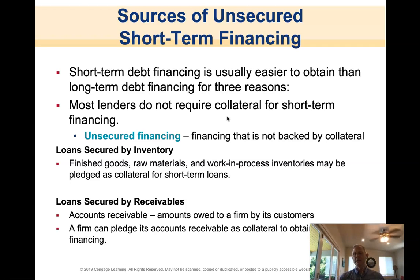And it's unsecured because there's no collateral. I just go in as a business owner and say, hey, I need a short-term loan to cover payroll this month, and I'll pay it back in 3 months. There's no security, no collateral. They lend it to me at an interest rate. I pay my bills, or I pay salaries to my employees, and then 3 months later I pay back the loan. Not a big deal.